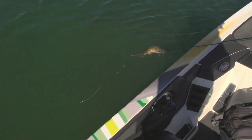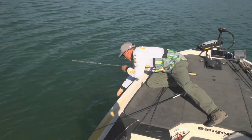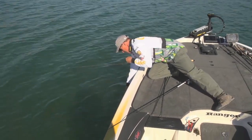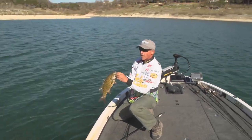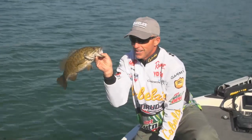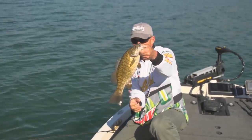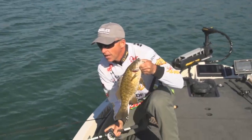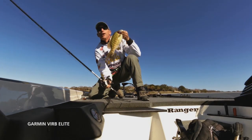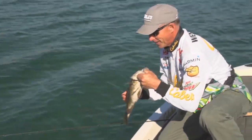He's not hooked very good. Get in here, buddy. There were 4 or 5 a lot bigger than him in there. Look how pretty he is. Oh my gosh. That is too awesome. I threw my other bait down there because there were so many fish there. That's too cool, man. What an awesome fish.